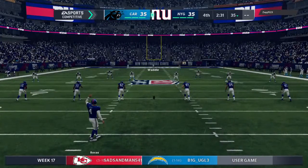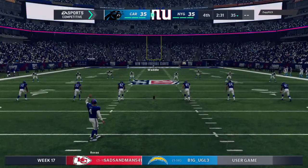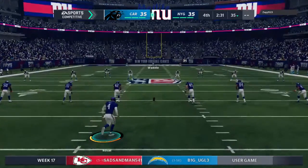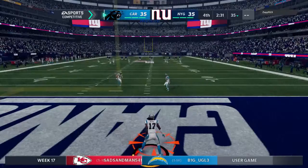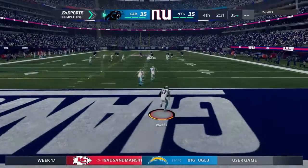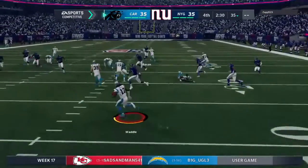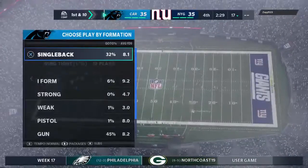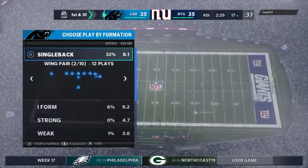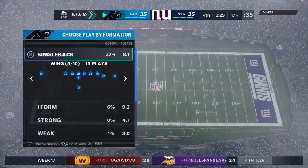Aldrich Rosas to kick off for the Giants. So here comes the kickoff now, all even here in this fourth quarter. Fielded near the back of the end zone, and no chance to get away as they'll get him down at about the 17-yard line. At their own 17-yard line.